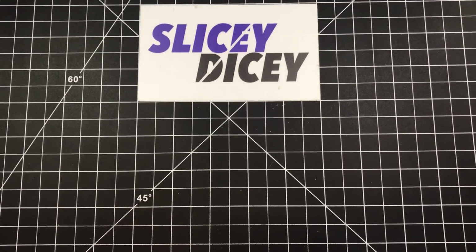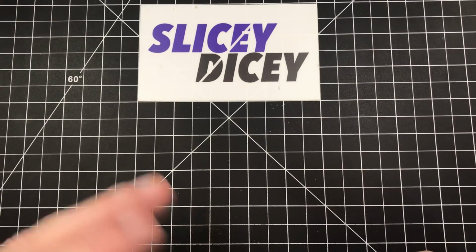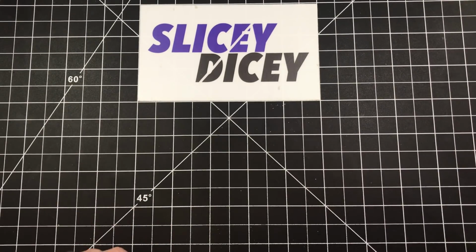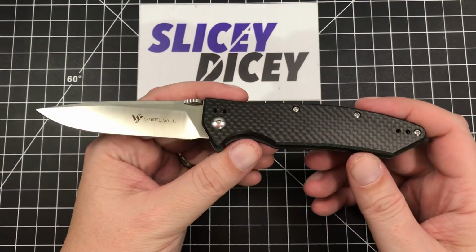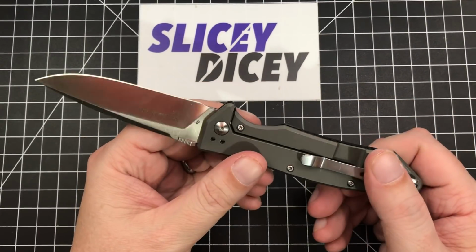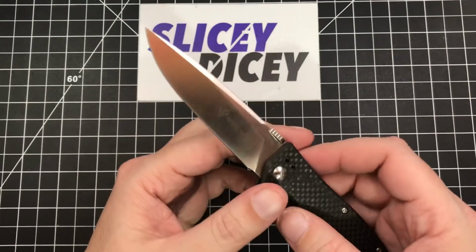Next up, I think this is one of the most underrated knives of this year or any year. I love this thing. As a matter of fact, I've sent it to other knife reviewers to review. If you've seen it in other reviews, there's a good chance, and you know that I know the people, it was this very one, because I like to pass it around because I like it so much. This is the Steel Will Resonant, the carbon fiber titanium frame lock D2 version.